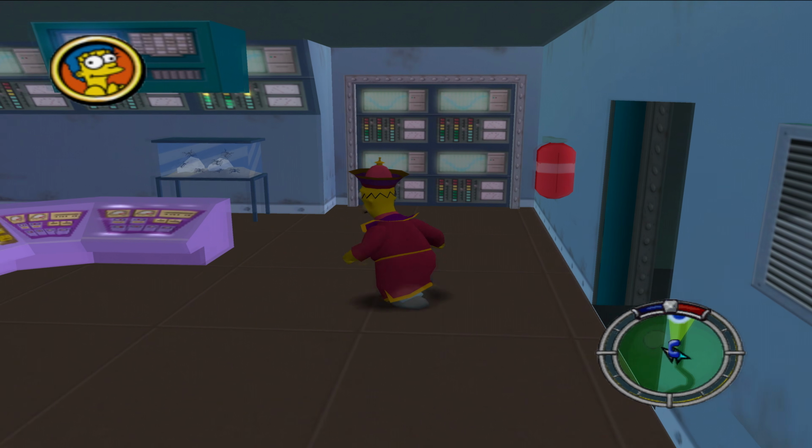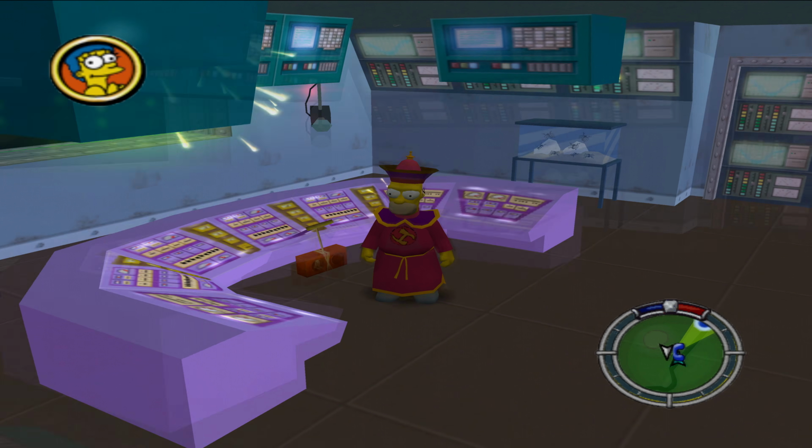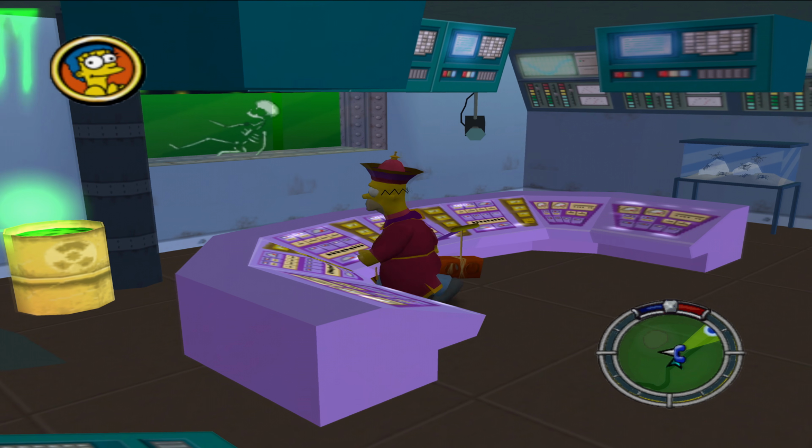We can enter Homer's workstation in Sector 7G at the nuclear power plant. Interacting with the lever will cause quite the stir, and we can see a brick tied to it. This is from the season 4 episode, Homer's Triple Bypass.